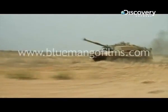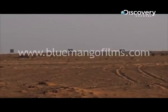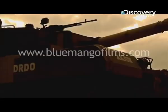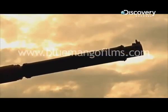Arjun is a deadly combination of firepower, mobility and armored protection. Indigenously designed by DRDO, this metal giant is continuously getting upgraded to dominate the battlefields of the future.